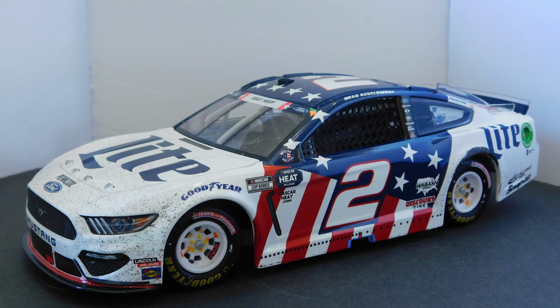But there you see it. It's a great diecast car. I absolutely love it. They always hook me up there at Circle B Diecast, and I love this thing. I love this diecast. If you're a Keselowski fan, you got to get it.